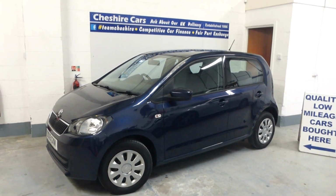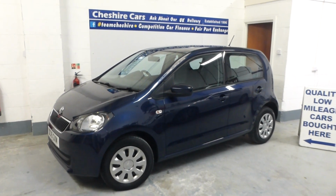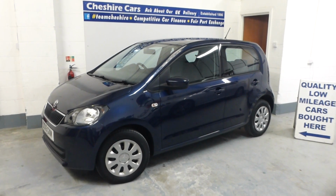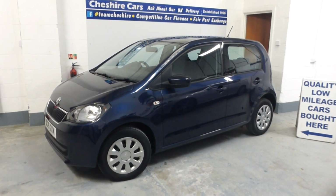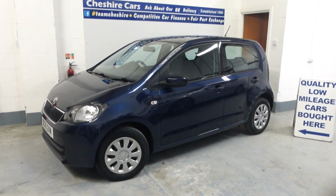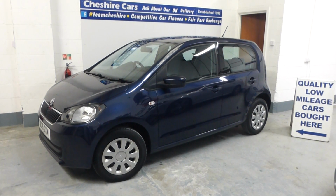We've just picked up a further 2 receipts from the independent garage, and you'll be pleased to know that as well as servicing and MOTs, it's also had a replacement cam belt. Yes, it's had a replacement cam belt, not on the mileage of course, that's just 14,400, but on the age. So this car is a very well maintained and serviced vehicle.